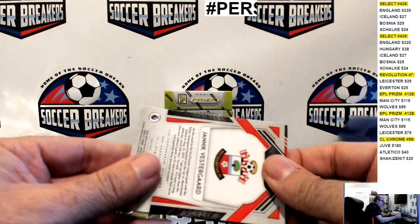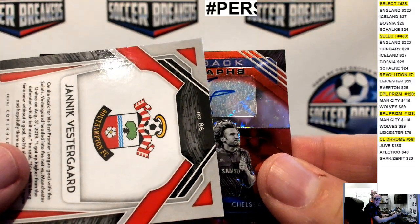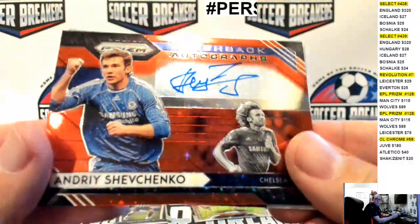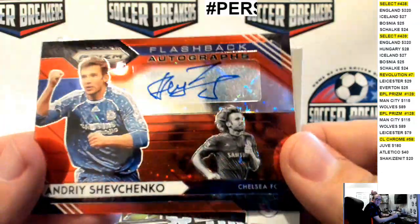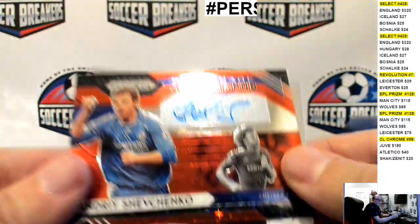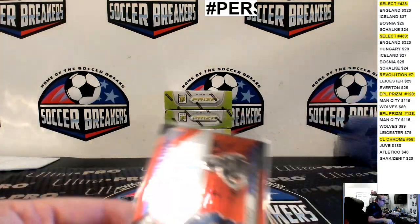I'm going this way. It's a flashback autograph. Let's go this way. We recognize the auto. What is that? Ooh, nice. Andre Shevchenko, another nice Chelsea auto. I think that's also our second Shevchenko. Boom diddy. Are we done or is someone else buying?